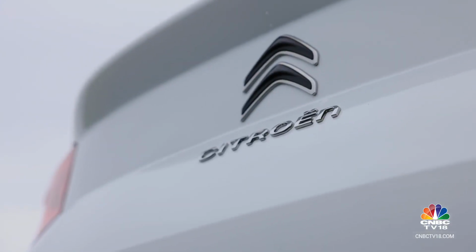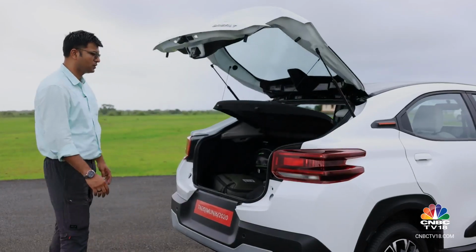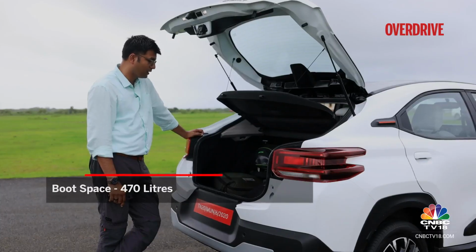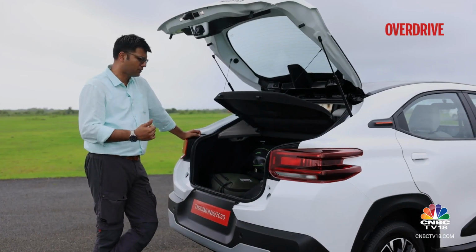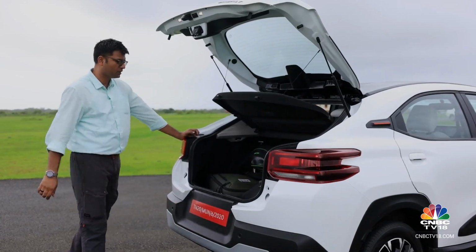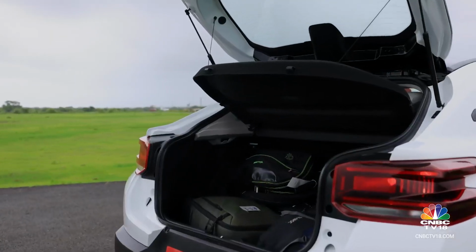One aspect which Indian customers will definitely love is the luggage space or boot space, which is 470 litres in this Citroen Basalt. And if we again compare it with the segment leader, that's 433, so around 37 litres more. And you can take a look, the bags we are carrying, we have fitted everything, and this still has lots of space.